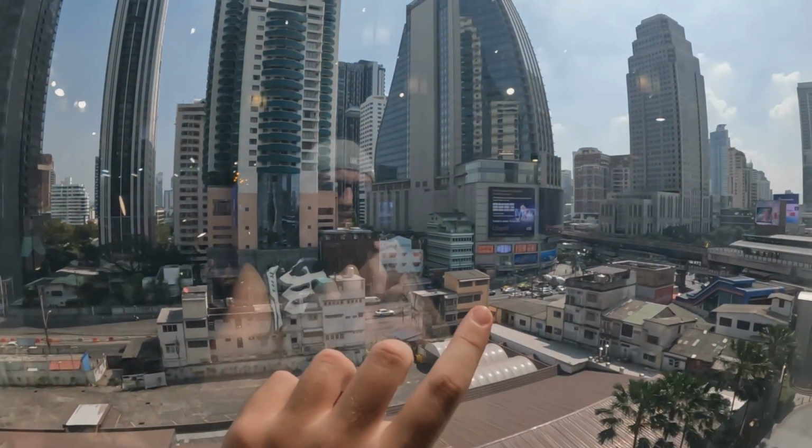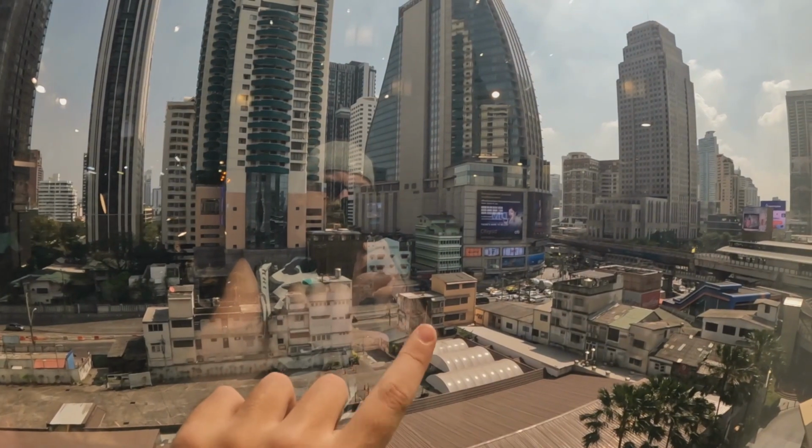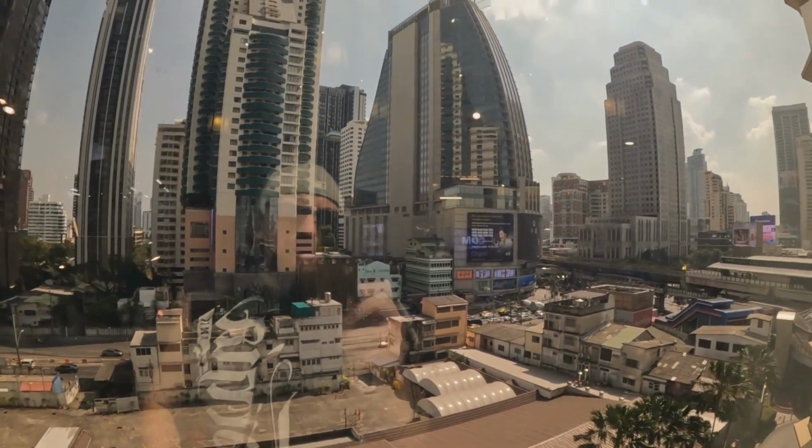Just over there is Soy Cowboy. If you don't know what Soy Cowboy is, go and search on Google. Maybe I'll do a video over there one day, but there's plenty of videos on YouTube about it. But if you look, it's literally just that little area over there. You can't really see because of a reflection of me, but that is the party zone, the notorious red light district of Bangkok.